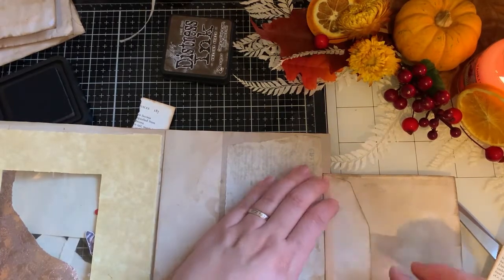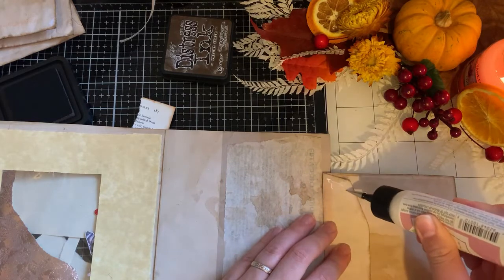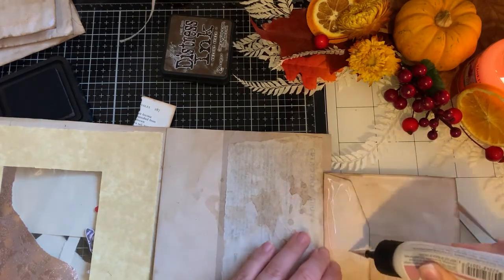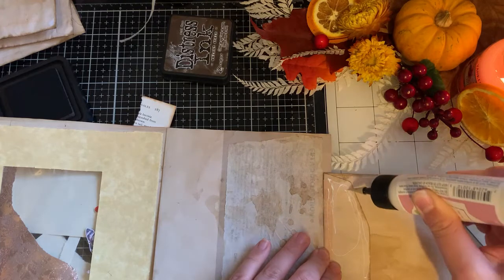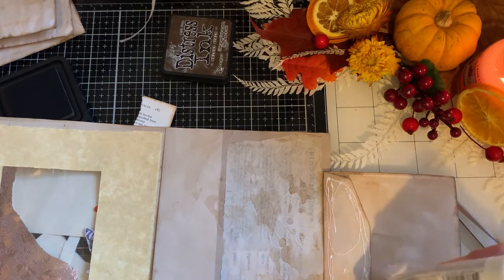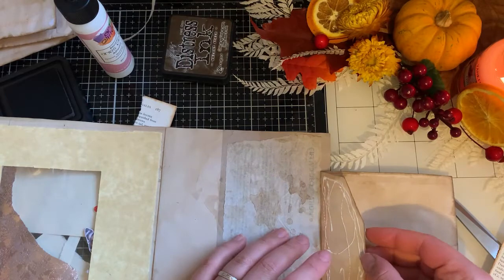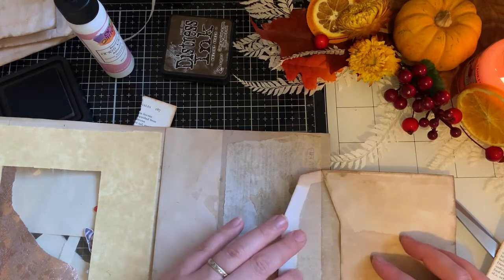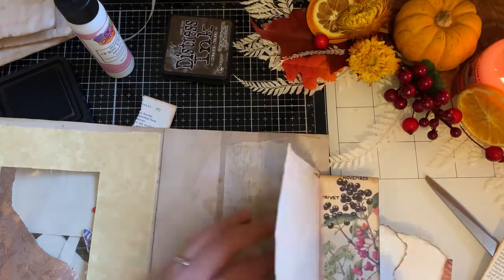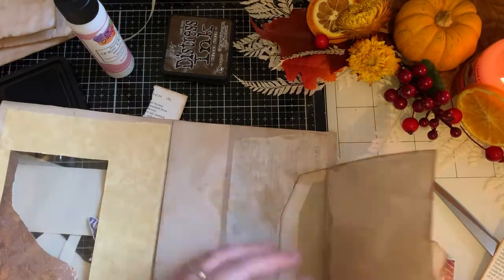So I'm just going to get my glue, go around the edge. Pop that there. So hopefully that will sit. No, I need to bring it down a little bit more.